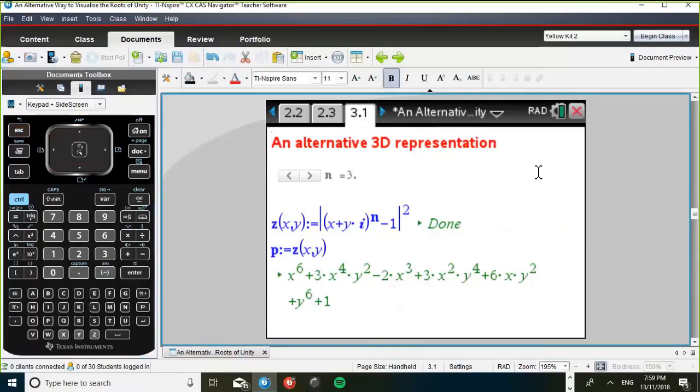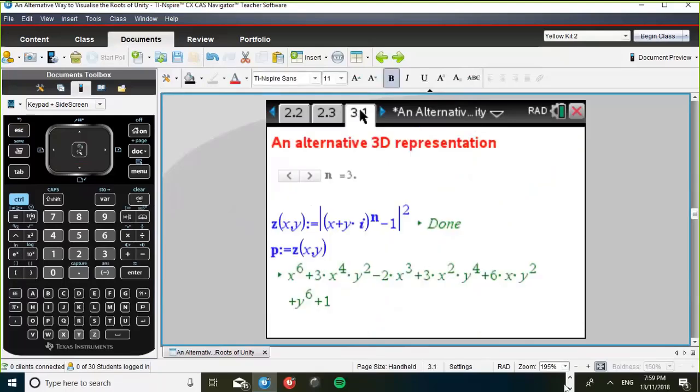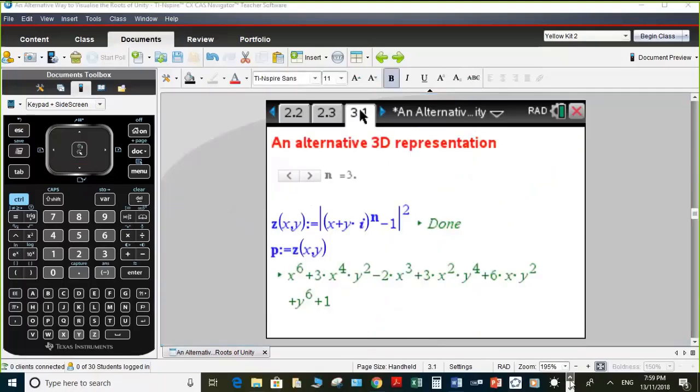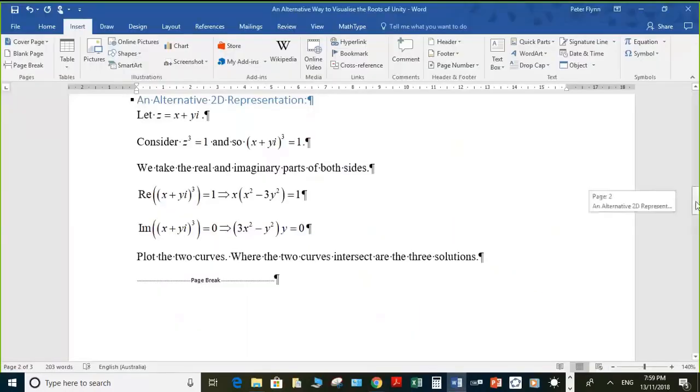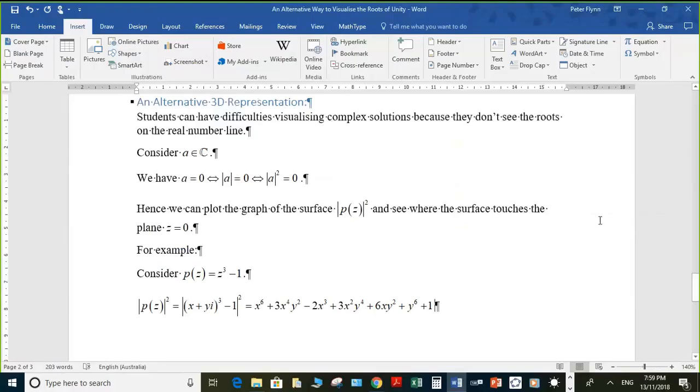The two-dimensional representation only tells part of the story. That there is the XY plane. But what we can do actually is we can be even more clever, and we can exploit 3D graphing to visualize, in this instance, the cube roots of unity, or the nth roots of unity for any value of n.